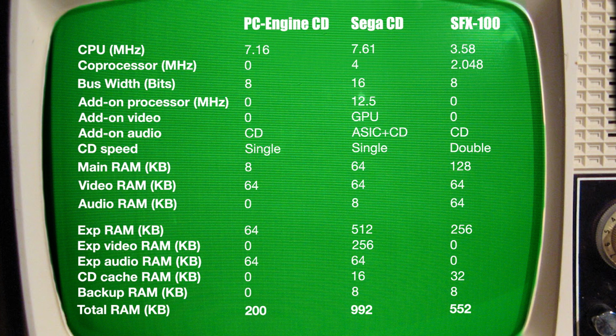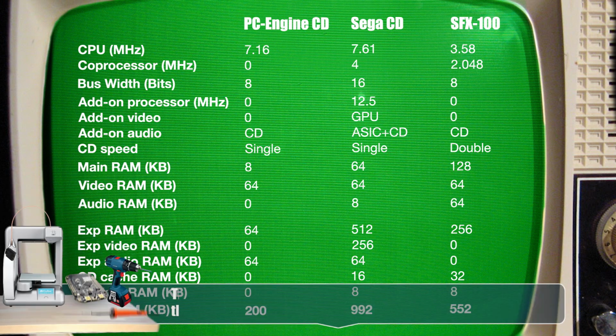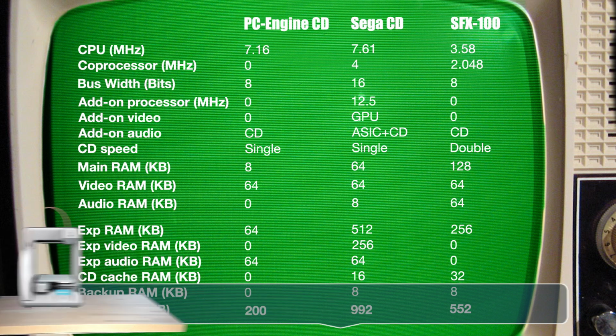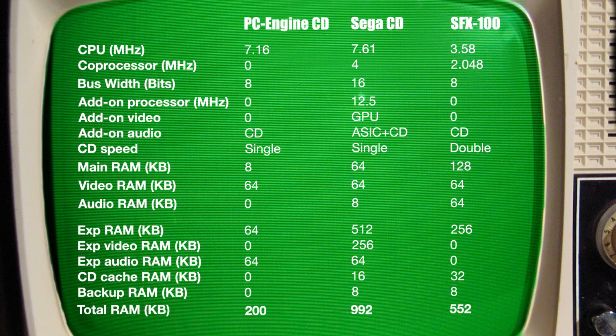So you're talking a 3.58 megahertz CPU, which was kind of slow, and it's made worse by the fact that it's an 8-bit data bus, not a 16-bit data bus, so it actually takes it longer to do the same things. The coprocessor, the audio processor on the Super Nintendo is a lot better than the Sega Genesis though.